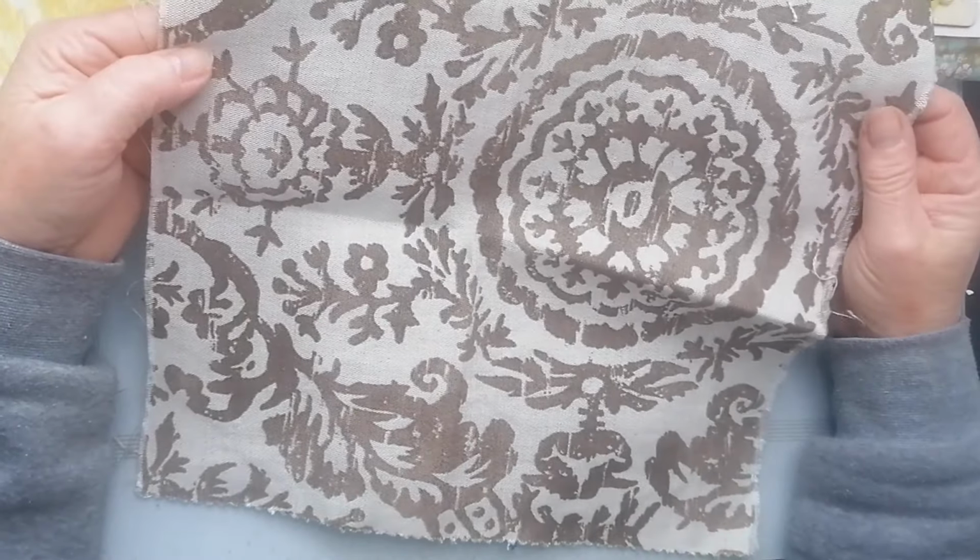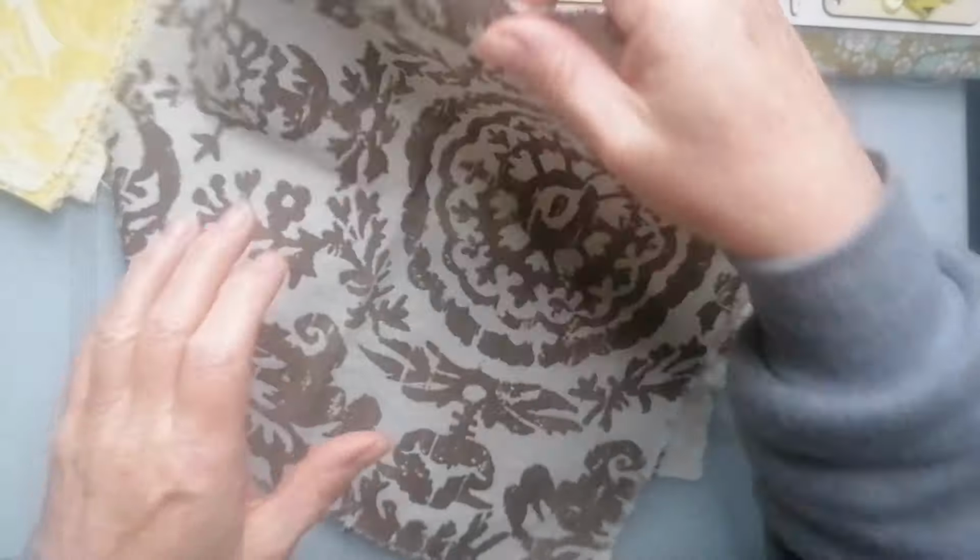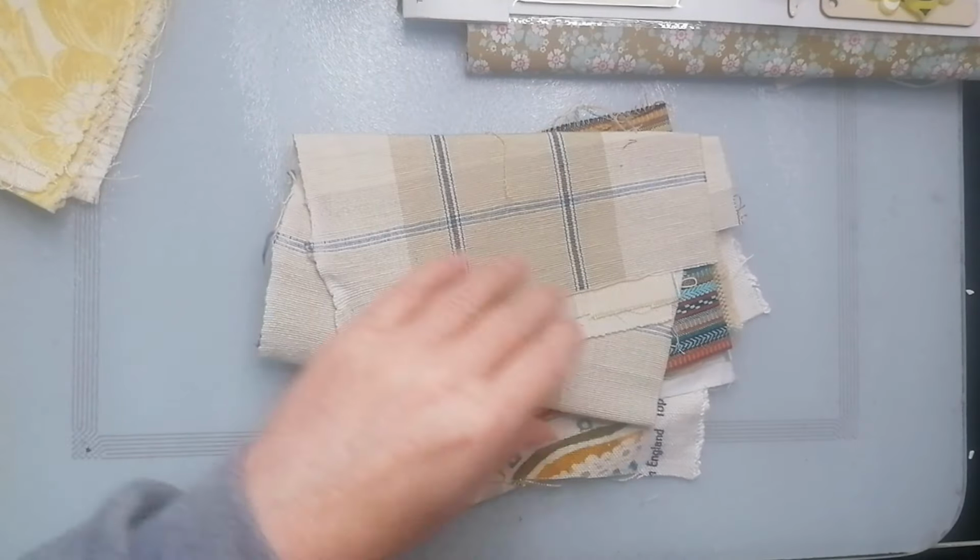Perfect for grungy projects, absolutely perfect. But again, it's nice and lightweight. I can actually see my hand through that. So, what else is there? Is it all linen?